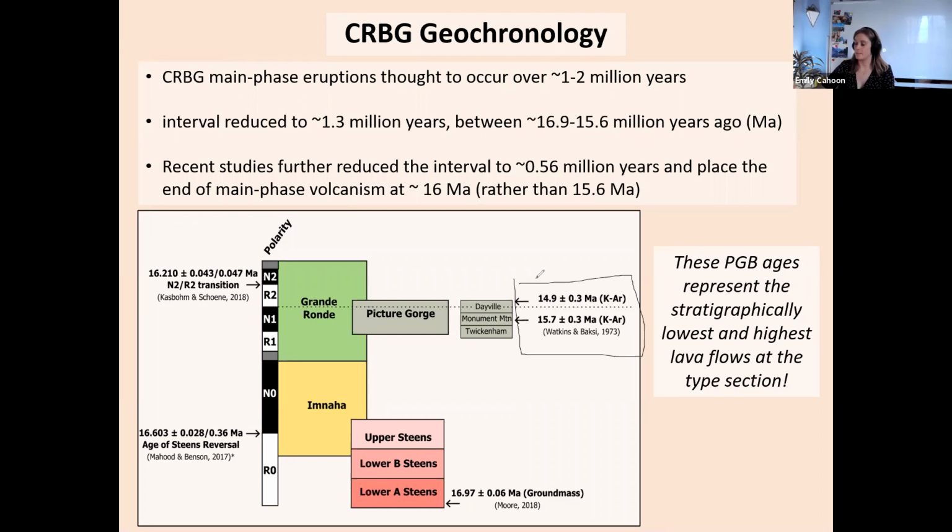And the ages that had been done, these potassium-argon ages on the Picture Gorge, had been done at the type locality of Picture Gorge. So if you've ever driven across Eastern Oregon and headed toward John Day, Picture Gorge, there's about 18 lavas, and these ages are from the lava flow at the very bottom and the very top at the type locality. And we do stop there on the field trip. So remember maybe some of this if you are attending.